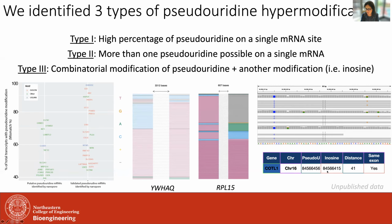Type 3 modification is when you have a pseudouridine at one site and then another type of RNA modification on a different site. So here we have a T to C mismatch that's indicating a site of pseudouridine. And then here we have an A to G mismatch indicating an inosine. And these are on the same mRNA strand.